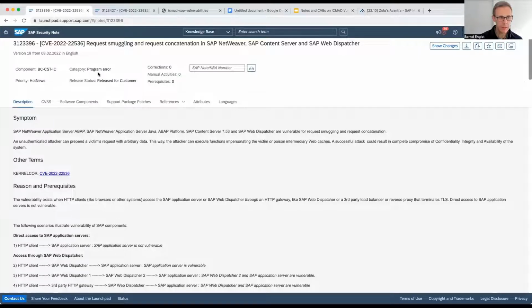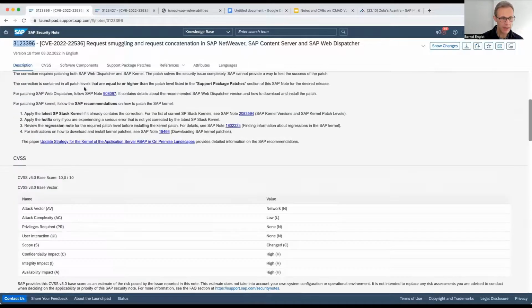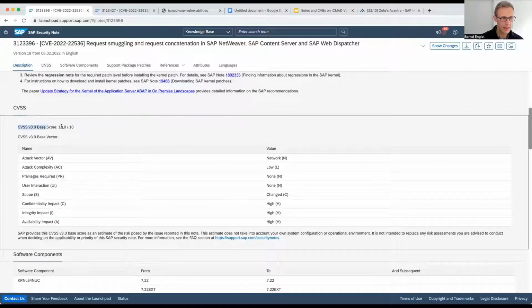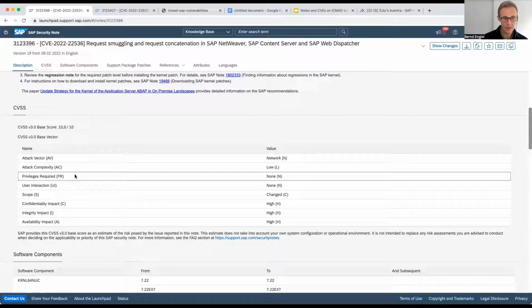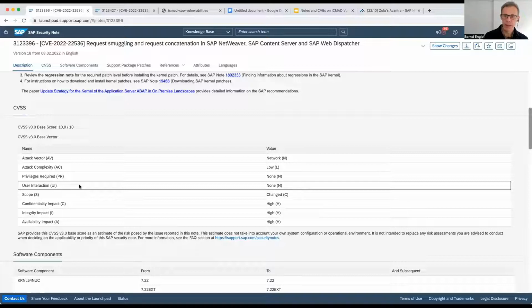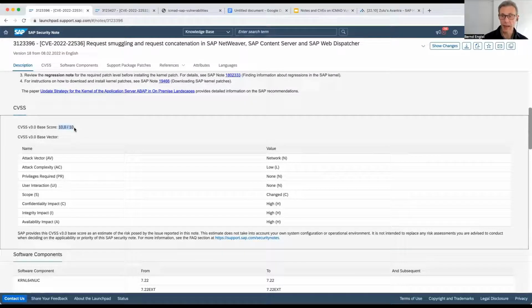So that's the one with the highest rating, 3123396. It has a CVSS score right away of 10 out of 10, right? And here you can see as well why it is so severe. The attack vector is over the network, right? Internet Communication Manager. The attack complexity is low. It's just one single request you need to send, and then you can exploit the vulnerability. You do not need any privileges at all, and no user interaction. And this is what makes the vulnerability so severe. So it went right to the highest score, as we have seen with Log4j as well, right?